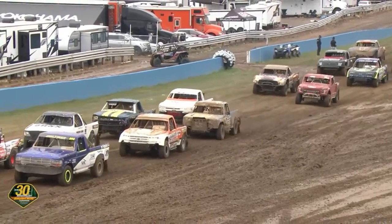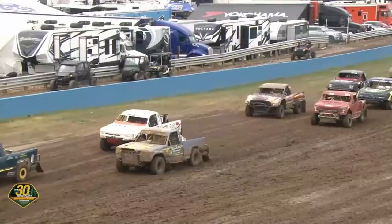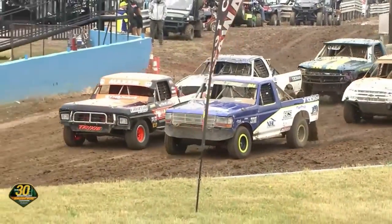Welcome back to Crandon International Off-Road Raceway. Super Stock Truck is coming up next. They're going to start 2x2. Once again, I'm Brent Smith alongside Shane Stetsny.